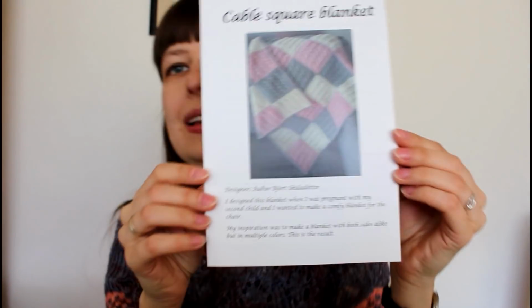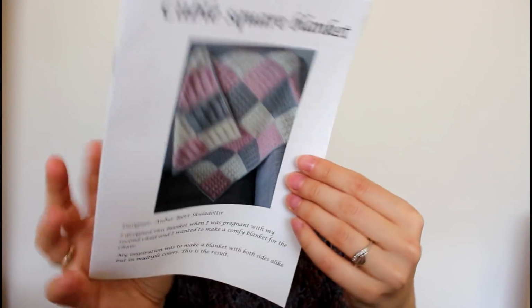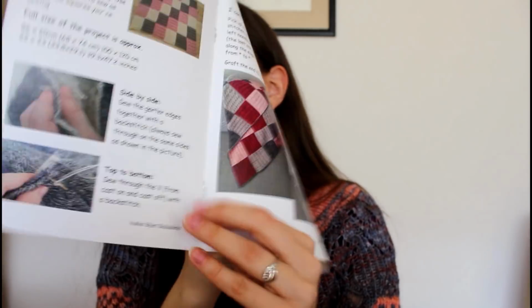Whoa! She also gifted me this lovely cable square blanket pattern, and there are some instructions here. And what else? Anyway, she was super nice, and it was great chatting with you ladies. I hope to see you around somewhere again.